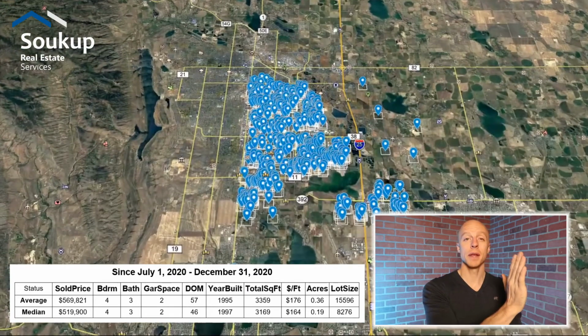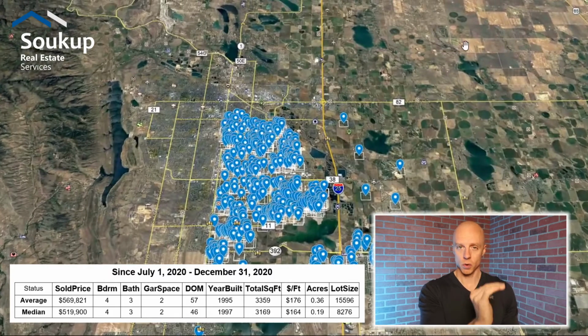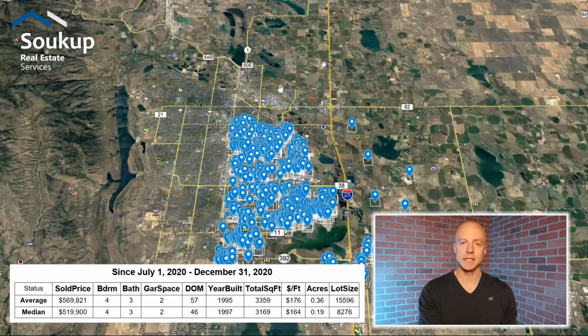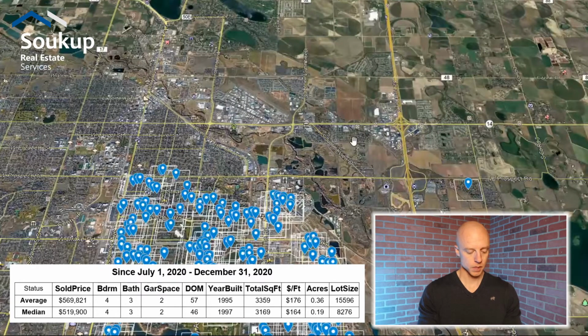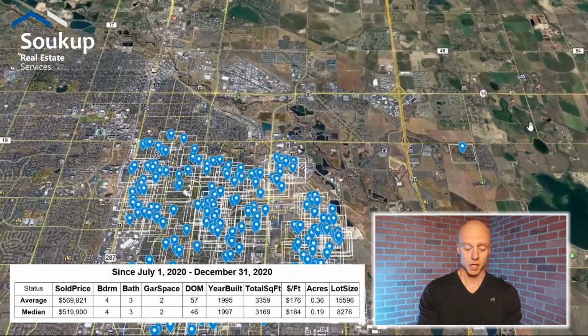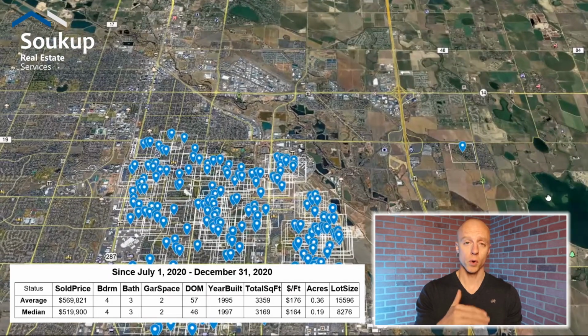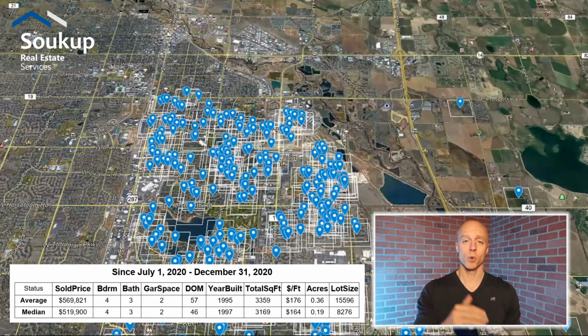As we get up in price points, it is going to become a smaller pool of buyers, so it will have a little bit of increased days on market just based off the amount of buyers that can afford that. What those price points put you at are between $164 and $176 per square foot on 0.19 acres to 0.36 acres. There are going to be some larger lots, but the median size lot is 0.19 acres.